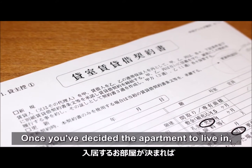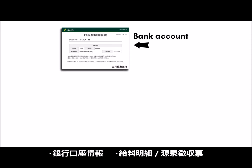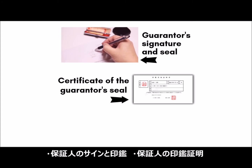Once you've decided the apartment to live in, the next step involves lots of paperwork. These are the things you need to have: bank account information, a payslip, a guarantor's signature and seal, and a certificate of the guarantor's seal.